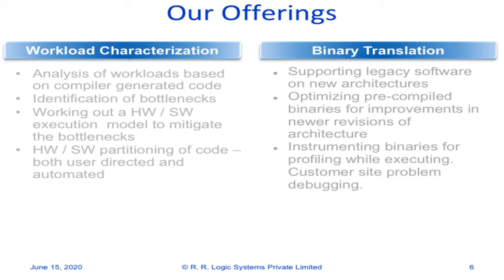Your customers have that, and you want them to move all of that to the new architectures. Typically, it takes time to port all of that software to the new architecture. So this binary translation can be used as a bridge between the old and the new architectures, which would help you as well as your customers to port the legacy software faster. And during the time it takes to actually do the real port, you have the legacy software still available on the new hardware architecture.